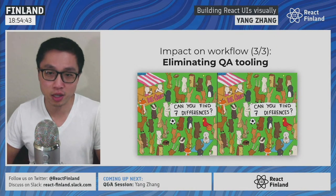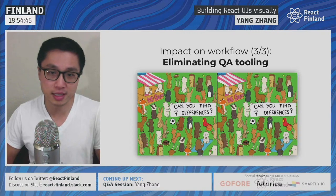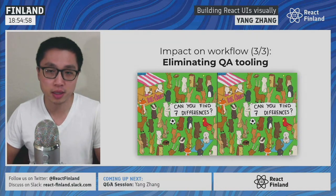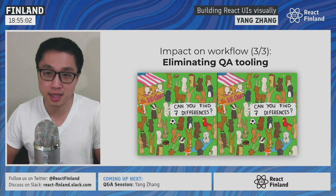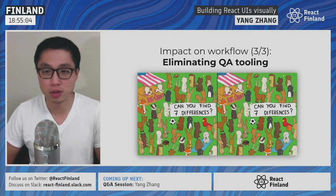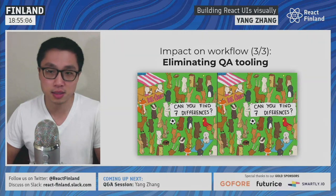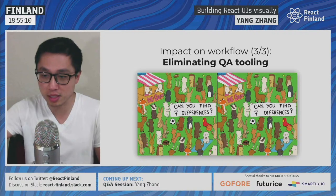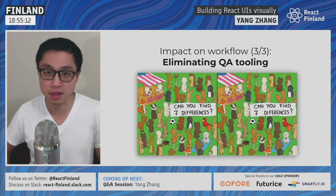And the last thing I'll call out in terms of workflow impact is just the elimination of an entire class of visual regression tests and manual QA tools. So for instance, we had these storybook plugins that would help you compare your implemented components with your designs. And that's obviated by the fact that this tool is essentially a declarative language, where what you see is exactly what you get in the final product.